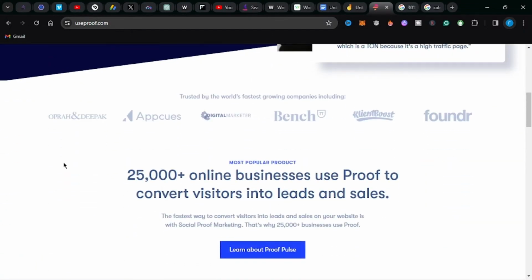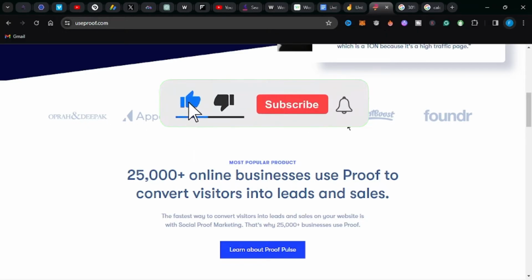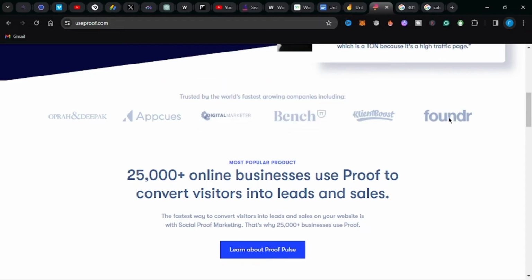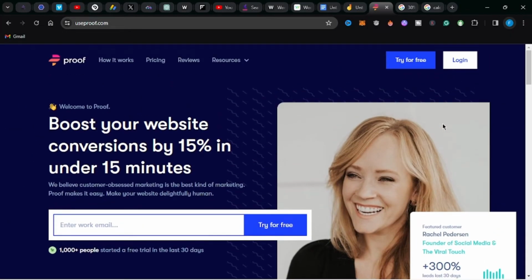It's really that easy. And you can see that this particular platform is trusted by the world's fastest growing companies, including Ofra, Deepak, Accuse, Digital Marketer, Bench, Client Boost, and Found Out. It's really a great platform because it is trusted. Not just because it's trusted, but because they've been in business for a very long time, right? And you can check them out on Trustpilot, and you can see that they are really doing great. And one thing about this particular platform is that they have the part right here where you get to try out their products for free.